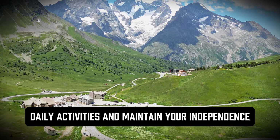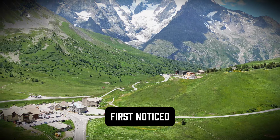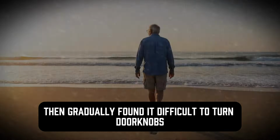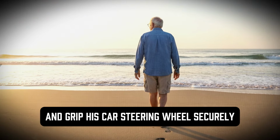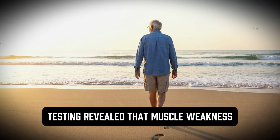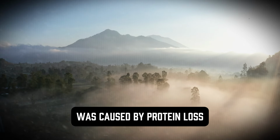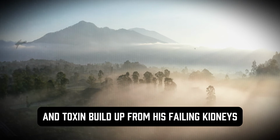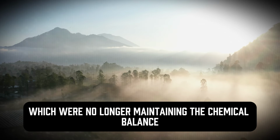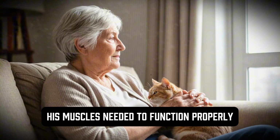maintain your independence. Arthur from Maine first noticed he couldn't open his prescription bottles anymore, then gradually found it difficult to turn doorknobs and grip his car steering wheel securely. Testing revealed that muscle weakness was caused by protein loss and toxin buildup from his failing kidneys, which were no longer maintaining the chemical balance his muscles needed to function properly.